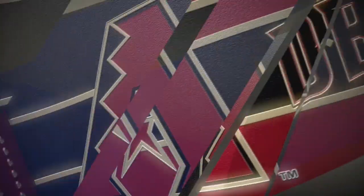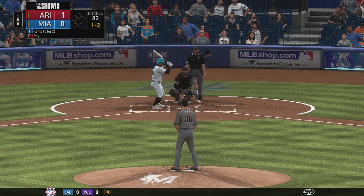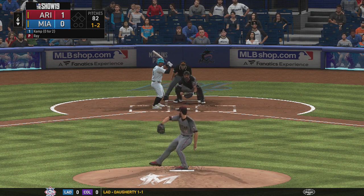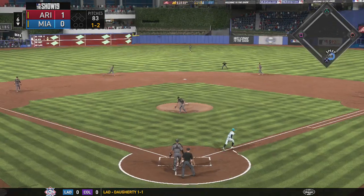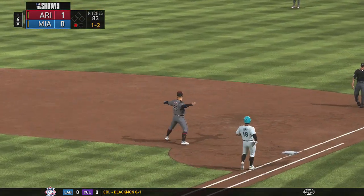Hey, I don't blame him right there, giving up on that inside curveball, little front hipper. That's a tough pitch. You just can't figure out where the point of contact should be. The 1-2. Weak grounder back to the mound. And that's out number 1.